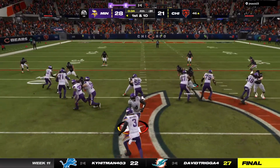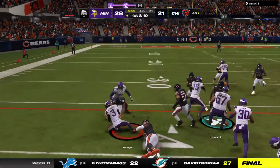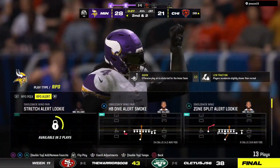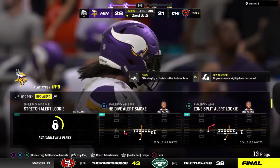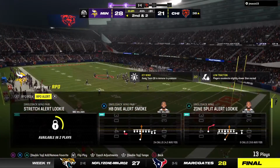We got to have 2 hands on the football here as they run on 1st down. This will be stopped about 2 yards shy of the marker. 8-yard gain, 2nd and 2. Well, they'll take that every time with a lead. 1st down, 4th quarter, getting 8 yards.